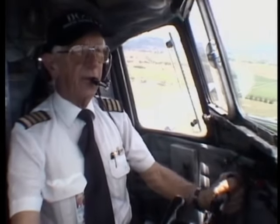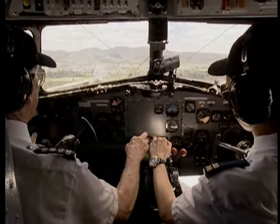Low power is now set. We'll go back to climb power, thanks. 32.5, 2050 RPM.